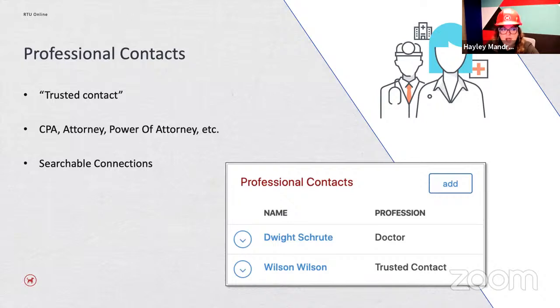So this is where I usually recommend, I know it's big in the industry, the trusted contact, and you might have one or multiple trusted contacts. This is great because you can search for anyone who has a trusted contact, and you can search for anyone who doesn't have a trusted contact. So you can meet that standard and make sure everyone has one.